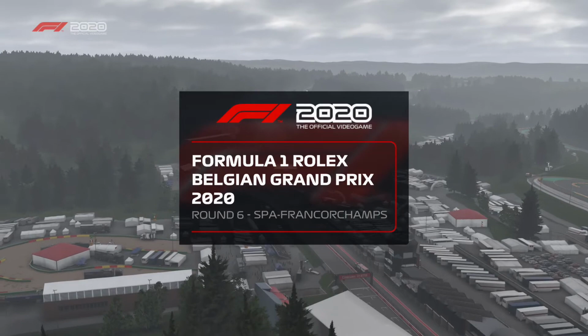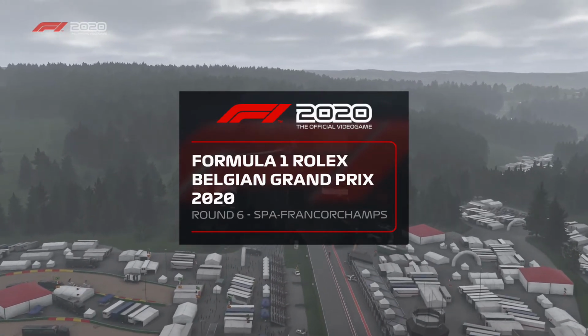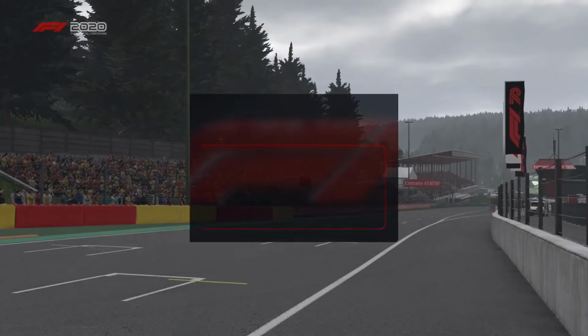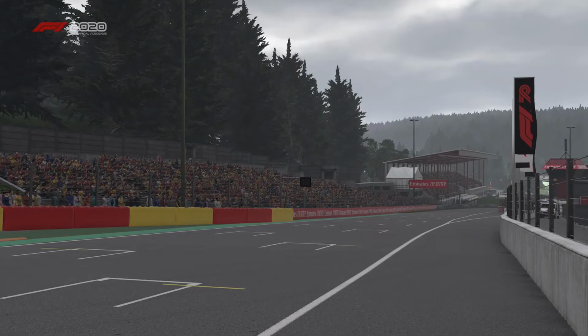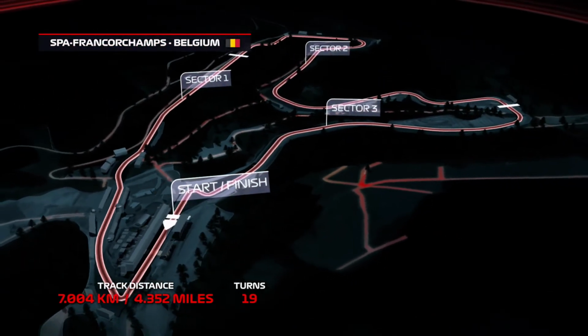We're in Belgium once again for today's round of the Formula One World Championship. It's a race the great Ayrton Senna won 6 times, and in 2019, Charles Leclerc became the first driver to take their maiden win here since Michael Schumacher in 1992.